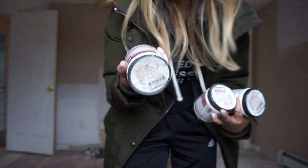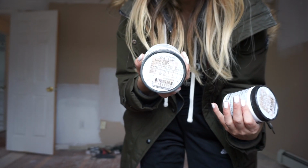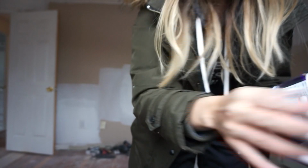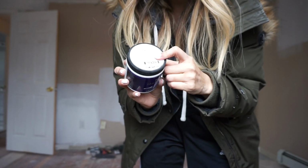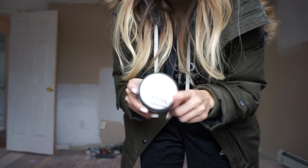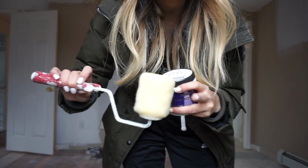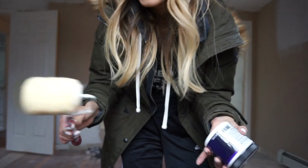All right, so the three I'm gonna be sampling is Benjamin Moore's Classic Gray, Benjamin Moore's Edgecombe Gray, which you guys saw. I'm gonna try it one more time. And then Swiss Coffee by Behr. So this one's supposed to be one of the lightest, so we'll see which one we like best, line them all up, use the proper tools, and hopefully we can get a true color of what this is going to look.